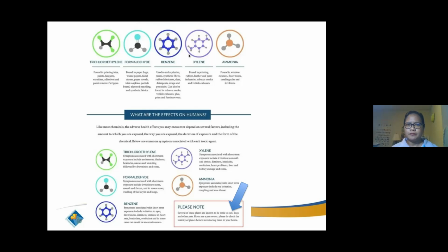Benzene is used to make plastic resin, synthetic fibers, rubber, lubricants, dyes, and detergent, and could also be found in tobacco smoke, vehicle exhaust, glue, paint, and some furniture wax. The purple one here is called xylene. It's found in the printing, rubber, leather, and paint industries, tobacco, and also vehicle exhaust. And last but not least is ammonia. It's found in window cleaner, floor wax, smelling salt, and fertilizer.